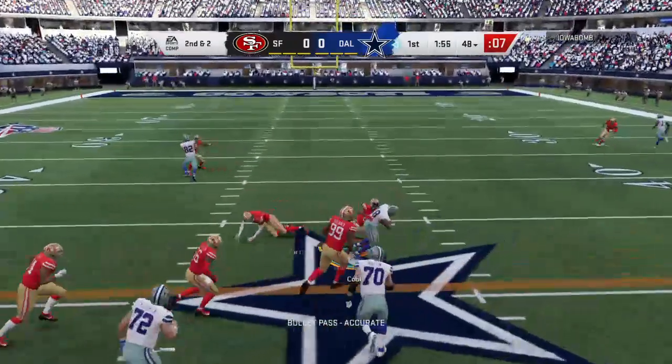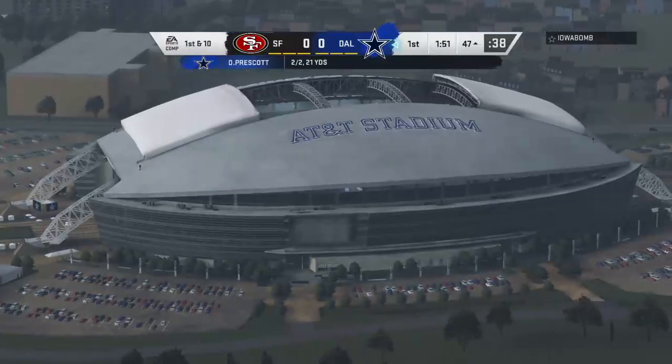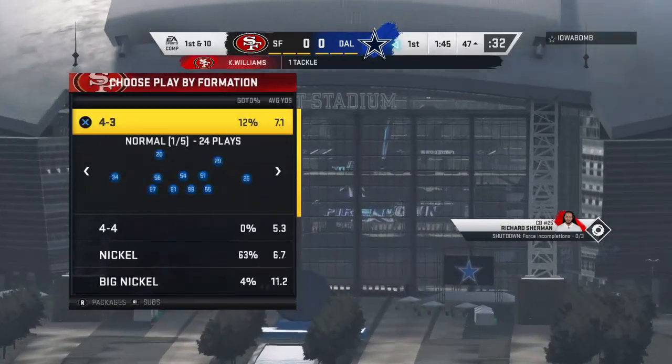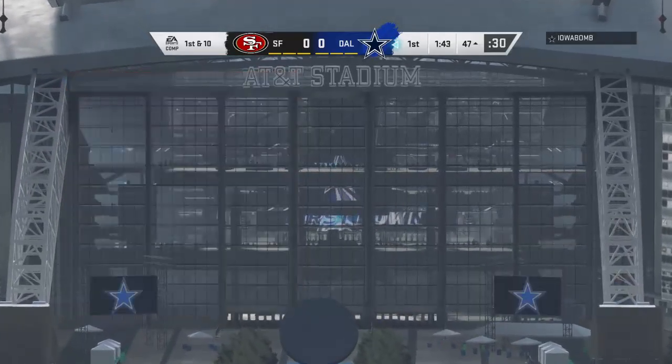Prescott to throw it. He gets it over the middle to Cobb. And he'll get it down to the 47 here. 4 yards the pickup, first down. Good throw, good catch, but I really like the route. The drag and being able to run away from defenders, hard to stick with them for that long.